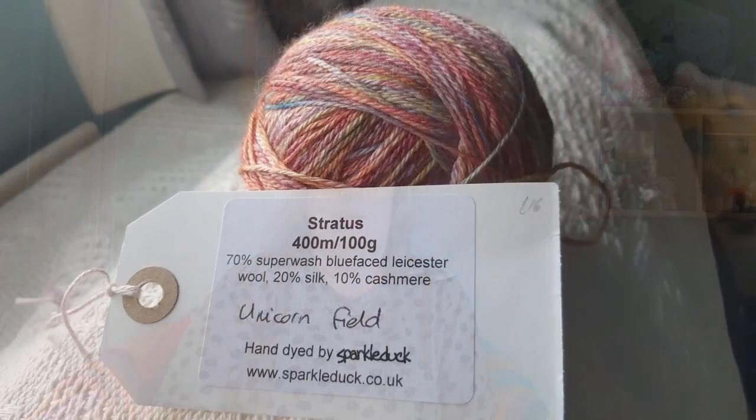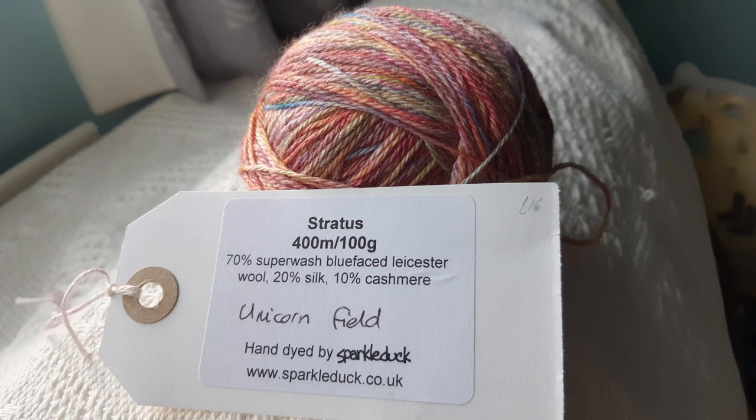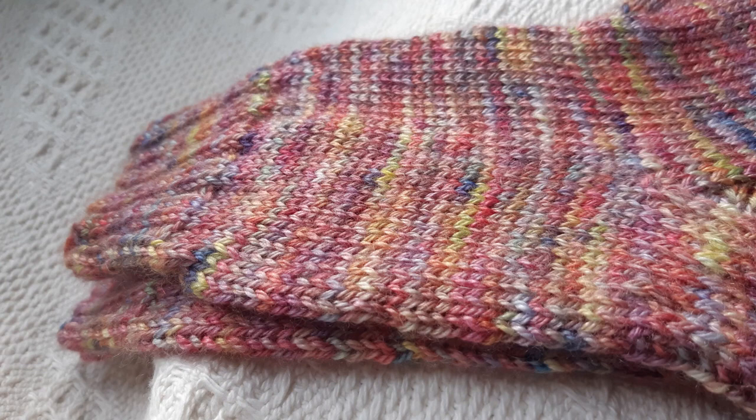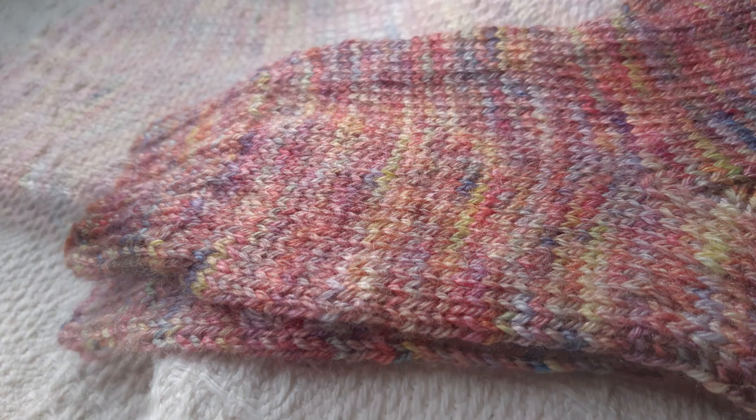So, projects. Well, the first two projects that I've finished are not with me any longer. Fortunately, I've got photos to show you, so that's okay. They've both been gifted to different people. My first finished project of the year was a pair of socks. These were knitted in the most beautiful sock yarn I've ever used, I think. It was absolutely beautiful to knit with, and the finished socks felt so gorgeous. The colours just delighted me the whole time. It's a yarn made by Sparkleducks, and it was called Unicorn Field, a lovely name for it.